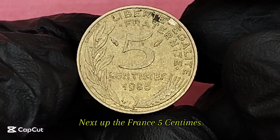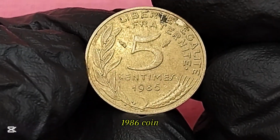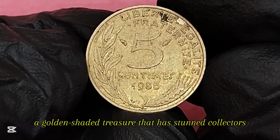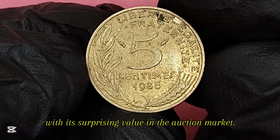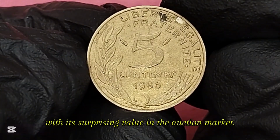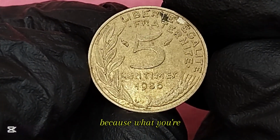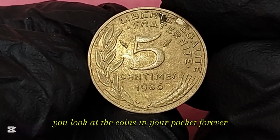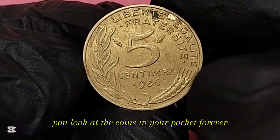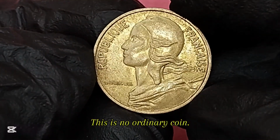Next up, the France 5 centimes 1986 coin, a golden shaded treasure that has stunned collectors with its surprising value in the auction market. Stay tuned, because what you're about to learn could change the way you look at the coins in your pocket forever. This is no ordinary coin.